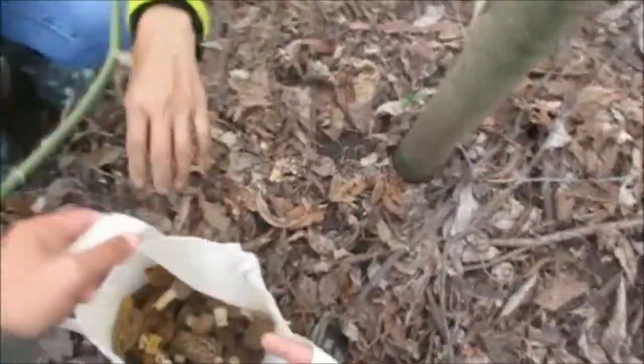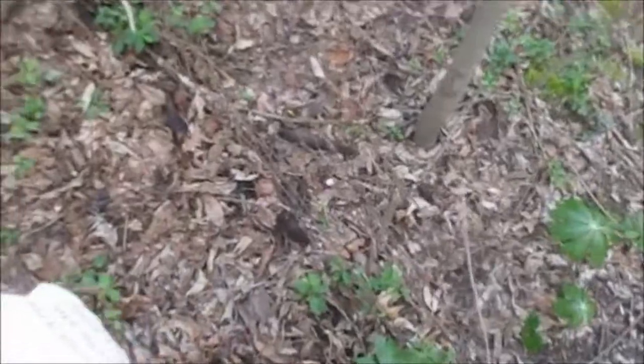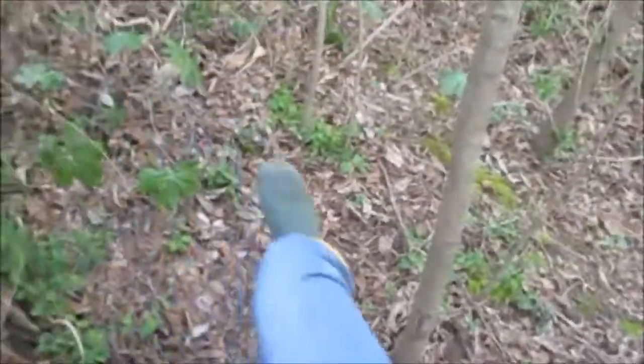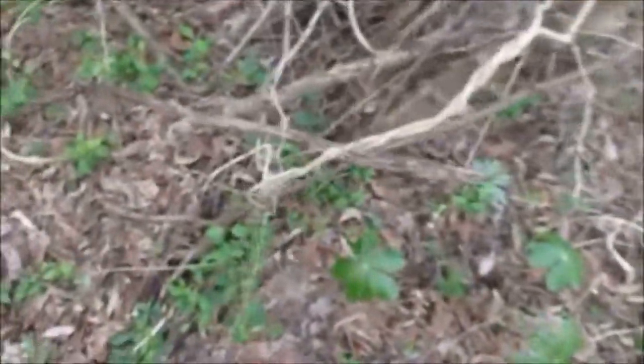Guys, I had three emergency spots picked out for us after this place, and I'm not even gonna have to ever leave this place, and we'll be able to go home early. We'll be able to leave by 5 o'clock, 5:30 at the latest, 6. We don't need to go anywhere else. Now we have to go around.